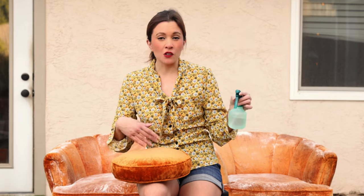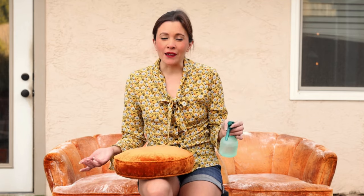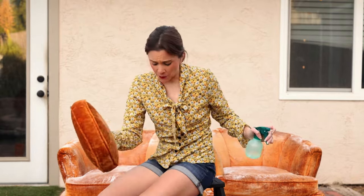The first one is a mixture of vinegar and water. This is one part vinegar to two parts water. I'm going to just spray it, let it evaporate and dry. Hopefully it smells better. If it doesn't, we'll just repeat that step again. Kind of making my legs burn.